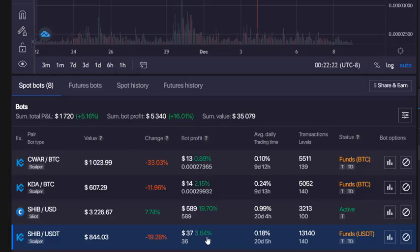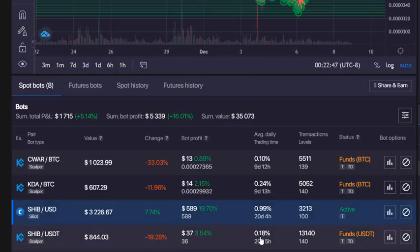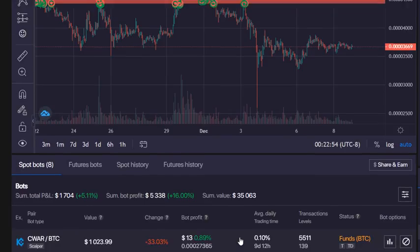Now, as you can see right here, it says funds. What that means is, the Scalper bot actually has trailing up and trailing down set. And with trailing down, you need additional funds in order to keep the bot going if it goes out of the range. I did not turn on trailing down on the standard bot settings, so I didn't want to add more funds into here for the Scalper bot. But let's go look at the chart. I'll show you how this actually works.